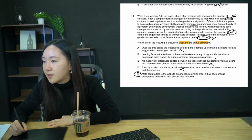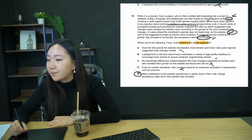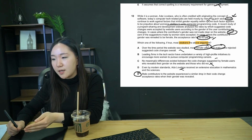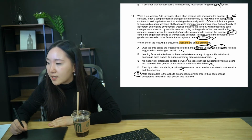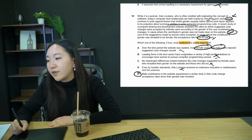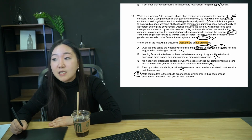Over the time period the website was studied, more female users than male users rejected suggested code changes overall. That doesn't matter, because it doesn't matter whether it's female or male users rejecting it. We care about the coding side, the gender of the other side. So that's not it. Leading firms have undertaken high-profile initiatives. Yep, again, that's not really part of the argument. It's a kind of solution, I guess, to what we need to fix.